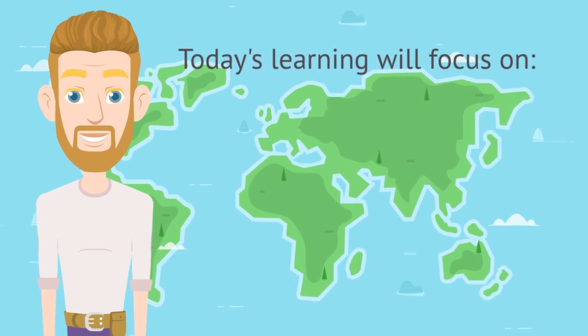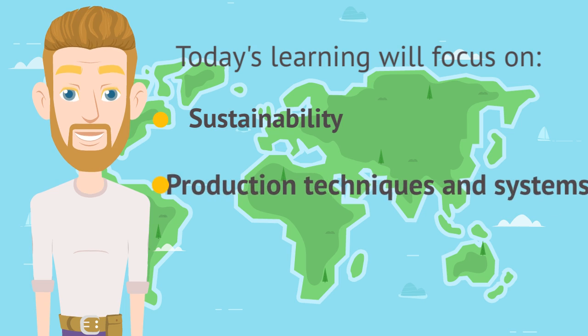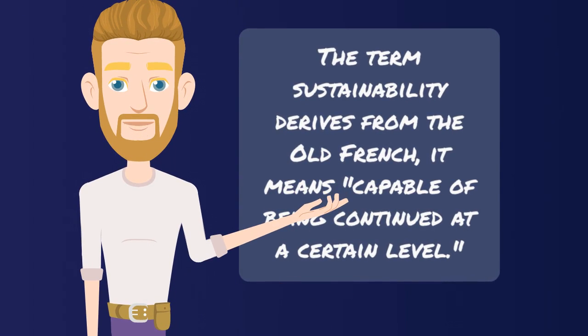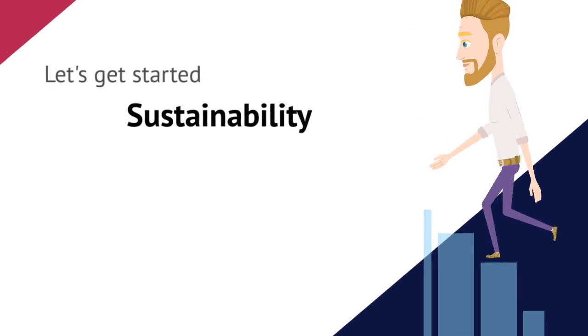Today's learning will focus on sustainability and production techniques and systems. The term sustainability derives from the Old French. It means capable of being continued at a certain level. Let's get started. Sustainability.